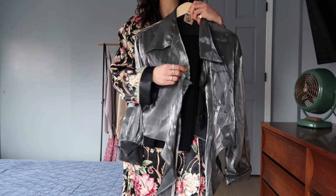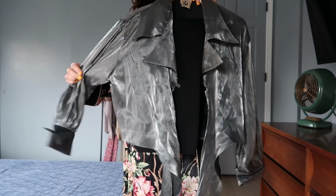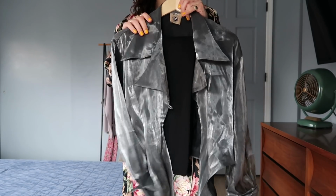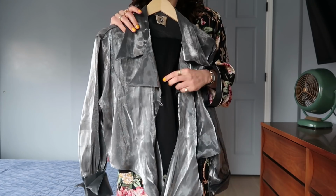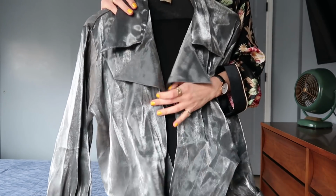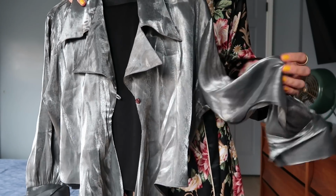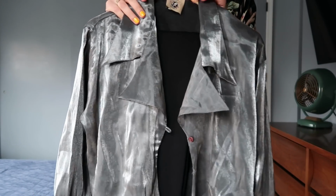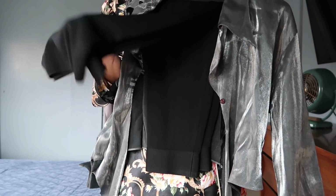Guys, this is one of my favorite new pieces. I'm dying. I love this top. This was a find on Depop. It's super cute. It has these ties here, so you could tie it either in the front or the back, and it has this oversized collar situation and a beautiful shine to it. Like I said, this was a Depop purchase. It was $20, and I'm gonna style it up with another vintage piece that I bought.